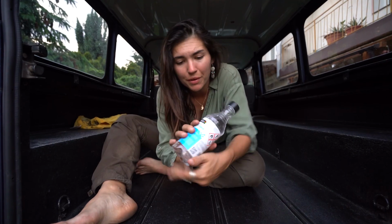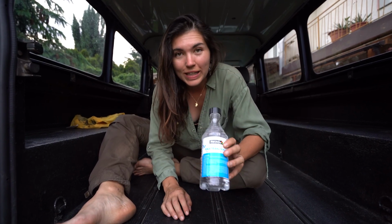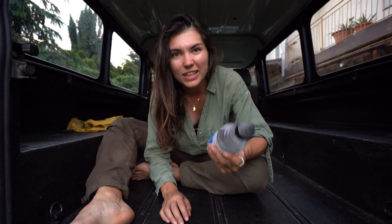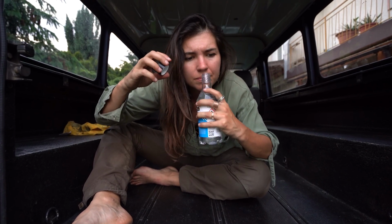Pure white spirit, petroleum basically, is what we're gonna use to clean the inside. This is gonna degrease it and leave it nice and beautiful, probably smelling a little bit rough. Oh! Don't do that. Don't ever do that.